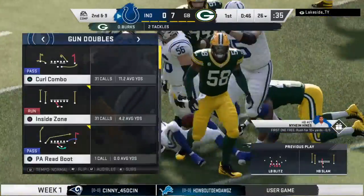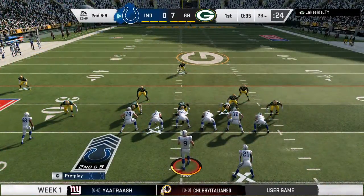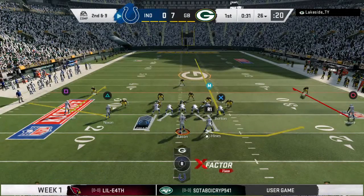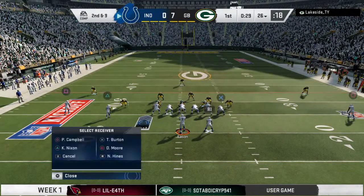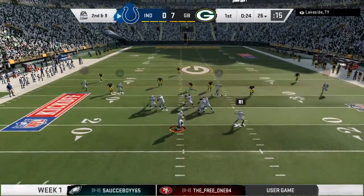Vanderbilt's own Oren Burks had the tackle defensively. I know the scouting report on him is that he doesn't possess the eye discipline to be an elite linebacker. What that means is his ability to read, react, and make a play. But on that one, he looked like one of those guys.